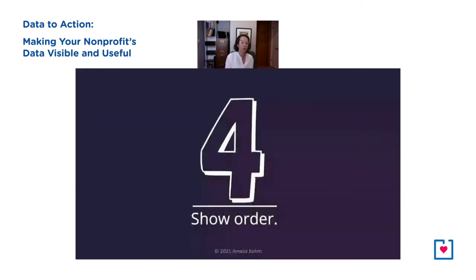Okay, suggestion number 4 is to show order. Ordered data should be shown in a way that our perceptual system intrinsically senses as ordered. Conversely, unordered data should not be shown in a way that perceptually implies an ordering that doesn't exist.